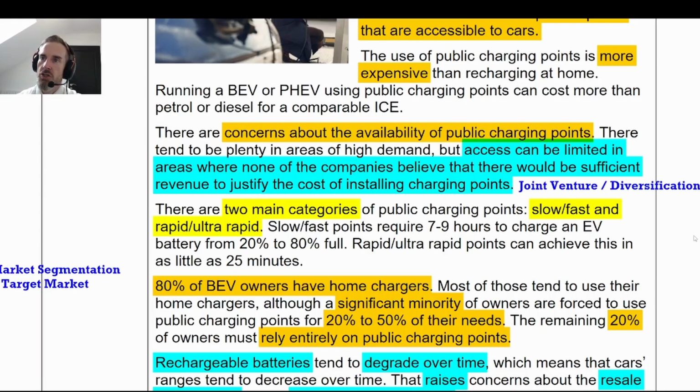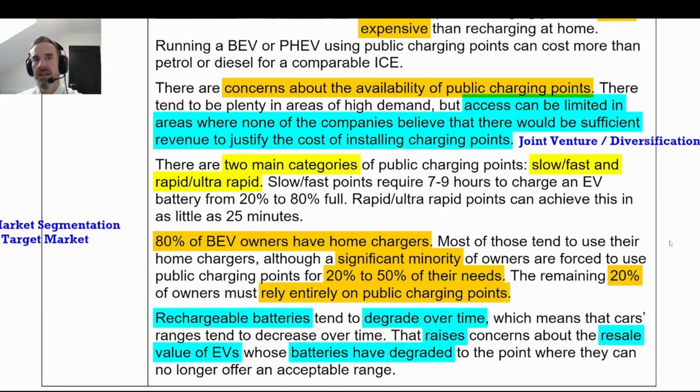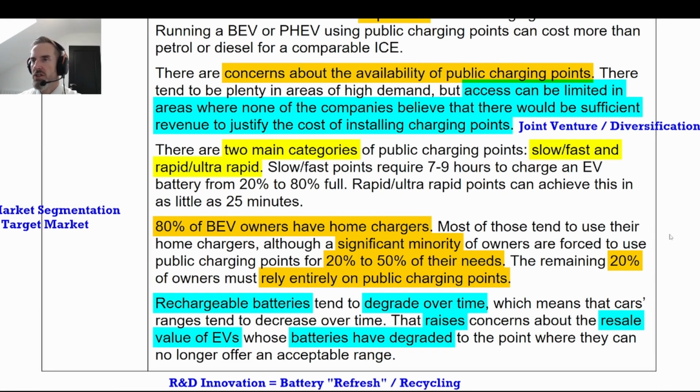There's concerns about the availability of charging points, so that could put people off buying the cars, which is not good for us. Access can be limited in areas where none of the companies believe they would make sufficient revenue to justify the cost of installing. So this is one I was mentioning earlier about potentially a joint venture or diversification. We work with one of our rivals to install these charging points because potentially we could both benefit from it. There are two types: we've got the slow and the fast, and the rapid or ultra charge. So again, maybe we come up with a compromise, and we put slow/fast charging points in places to keep the cost down.